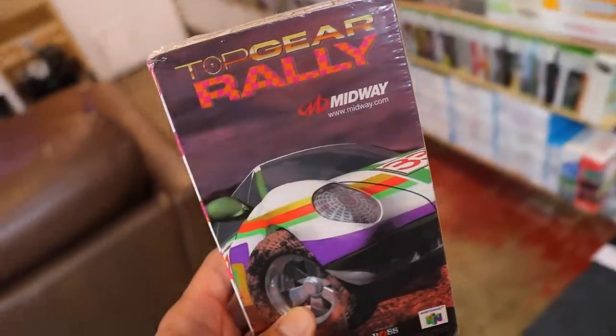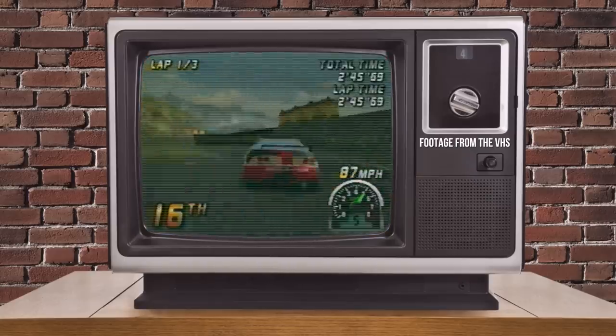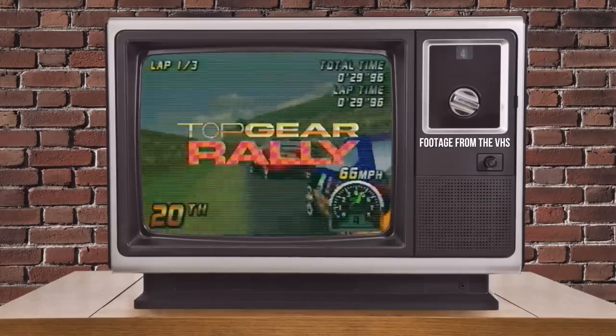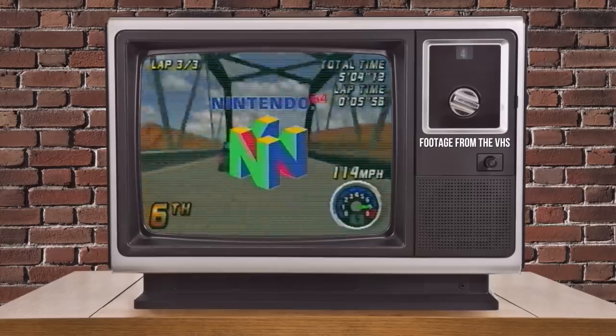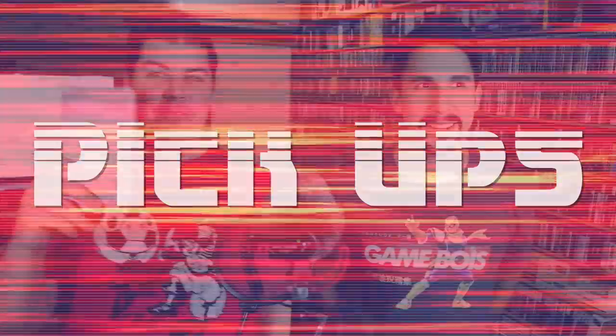I've literally never seen it before until now. Because this is not some weenie paved road kind of event. This is Top Gear Rally, only on N64. I've not seen such bravery. My first pickup is I got the Top Gear Rally N64 VHS box.